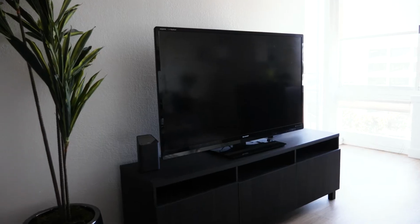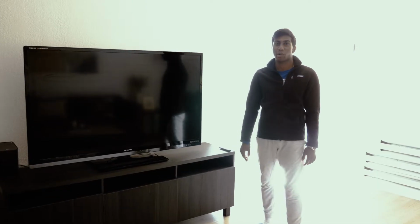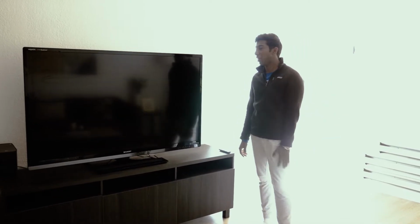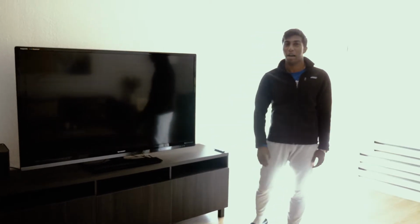In terms of the TV, we have this huge 70-inch. It's super nice when you're trying to watch movies, especially on the sofa. Yeah, it's just a really great TV, and we have all our favorite apps on here.